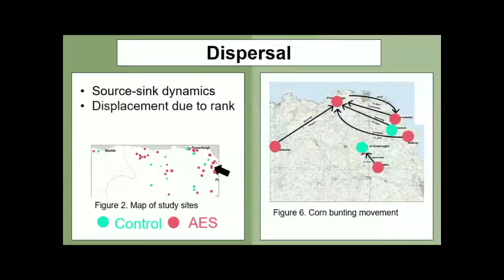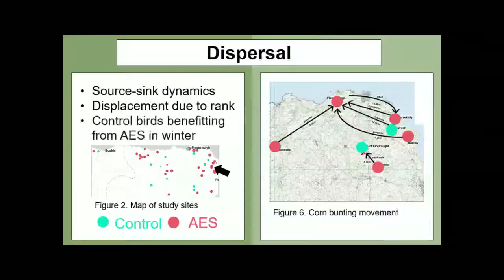And also, there's the possibility of displacement due to rank. So for instance, with yellowhammers, higher ranked males could force lower ranked males to use suboptimal habitats. In our case, that would be control farms. And finally, our data were collected during the breeding season, so we didn't examine what happens during the winter. And it's possible that control birds during the winter might be migrating and benefiting from AES options, such as leaving overwintering crops, but then the control birds would return to their breeding territories on control farms. And so we think that there's the possibility of AES benefit spanning further out than just the area of the farm. And it could be that agri-environment schemes are alleviating winter mortality in general across the landscape.